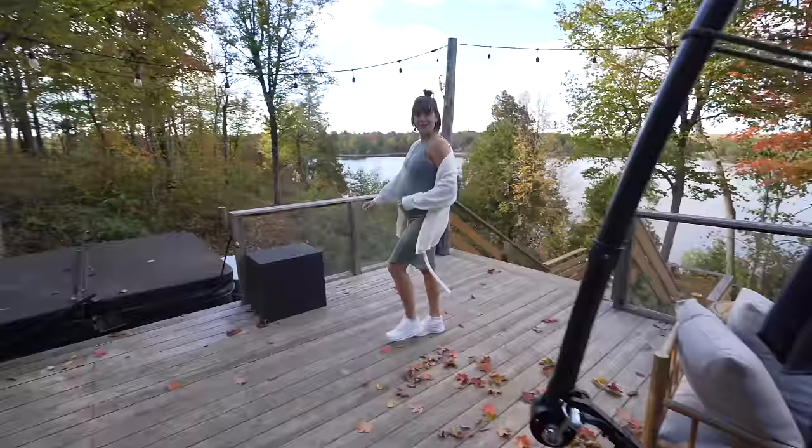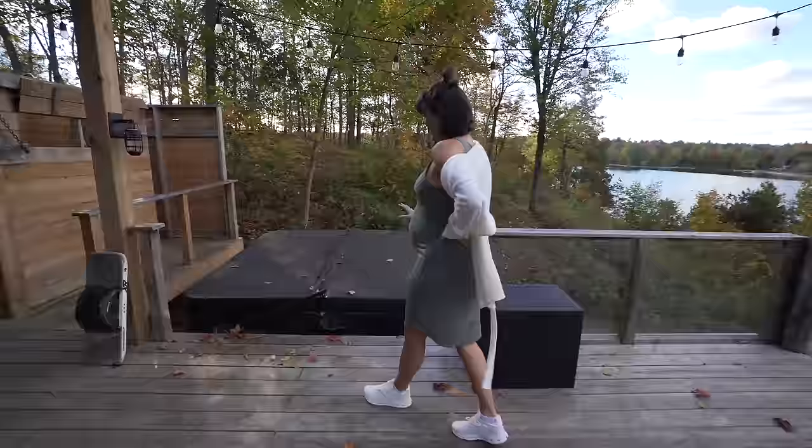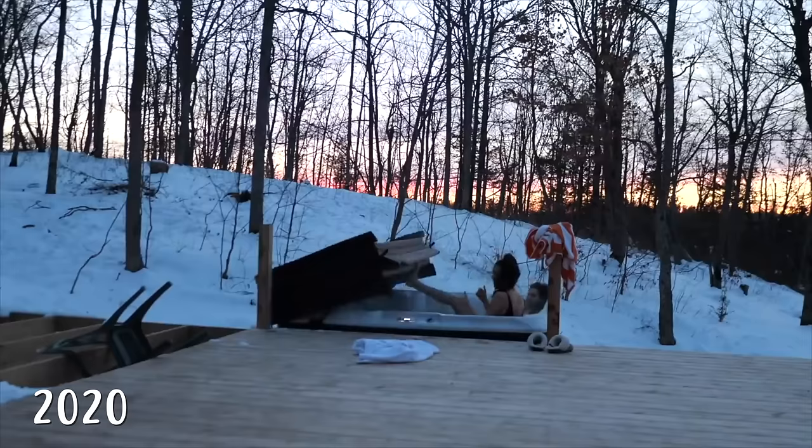Moving on over to another highlight. Get the backhoe in here, put the jacuzzi right there, boom. The first winter we lived here, Santa gifted us a hot tub. We have made such great use of it.